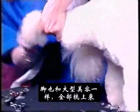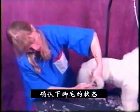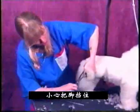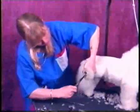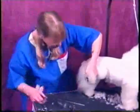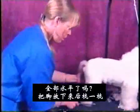Okay, we'll move to our foot. We're going to do the same thing that we did with the show dog. We're going to comb it all up, see what she has to offer on feet. Push that hair up to those two last little toes there, trying to cover up our black pad so we don't lose our substance in the back of our foot. Everything all flush and level. Lay it down. Good babies.